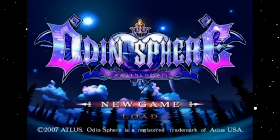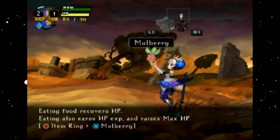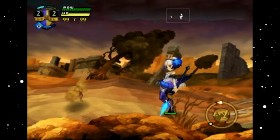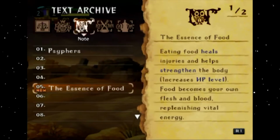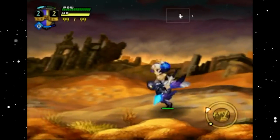Odin Sphere. Odin Sphere is an action RPG developed by Vanillaware and published by Atlas. It was originally released for the PlayStation 2 in 2007. The game is renowned for its hand-drawn 2D visuals, deep storytelling, and engaging action gameplay.